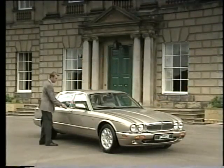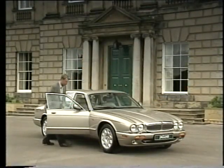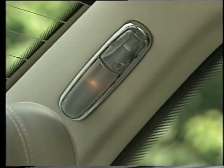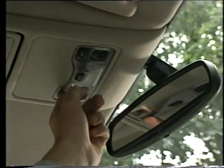With the engine running, opening any door will switch on all the interior lights. They switch off as soon as the last door is closed. The 4 reading lights provided are switched on and off manually.